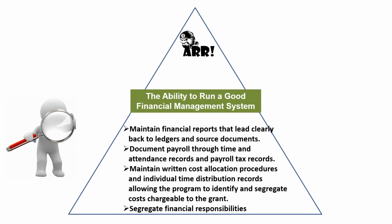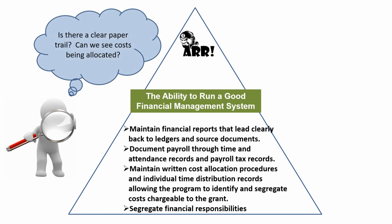And finally, the ability to run a good financial management system. So can you produce financial reports that lead clearly back to ledgers and source documents? Do you document payroll through time and attendance records? Does the program maintain a written cost allocation procedure? And does the program segregate financial responsibilities? So the headline here is that we want to see a clear paper trail and that costs are fairly charged to the award.